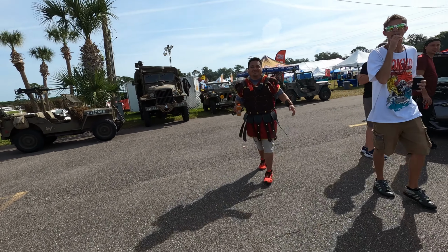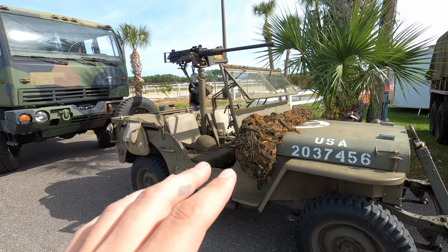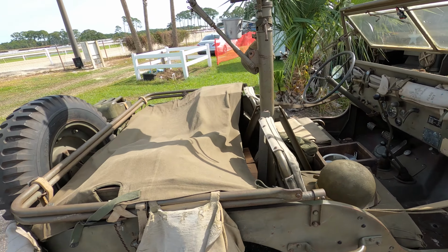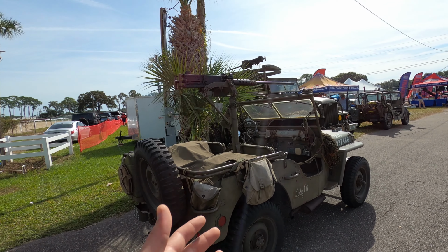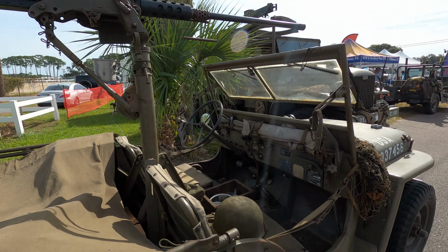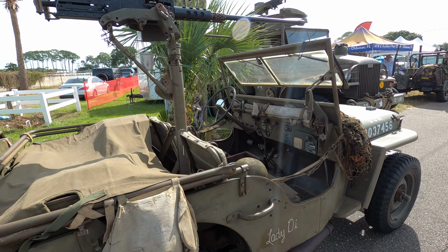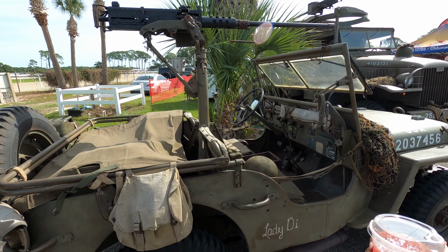Hey, look at this guy. How you doing? What's going on, man? How you doing, bro? Bro, this is a lot smaller. This is a lot smaller in person than you would think it would be. Especially with this big machine gun mounted on it. It seems like it would wheelie if this thing's shooting.